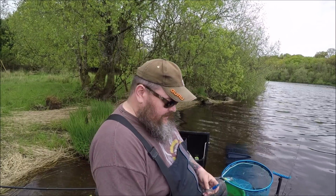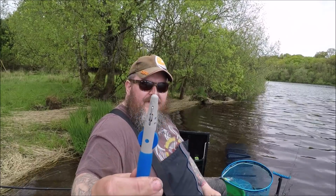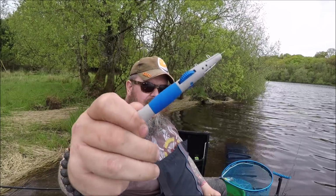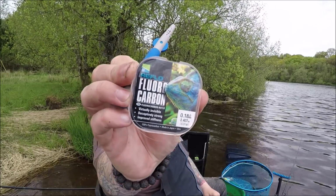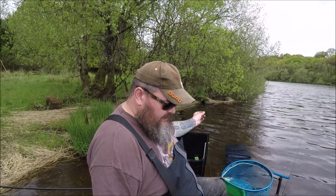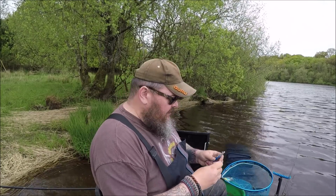So I'm going to do a hook length here. I'm fishing with 4 foot. There is the hook in the hook tyer. This is a Stonfo hook tyer. It's quite nice because you can spin them, which makes tying hooks a bit easier. And this is the hook length material I'm using at the minute. I use other hook length materials. I use Guru stuff. I'll try anything. If it's good, I'll give it a go.